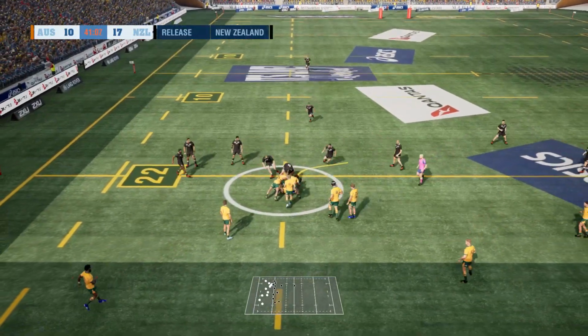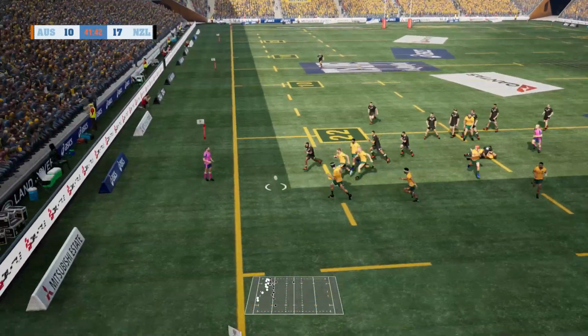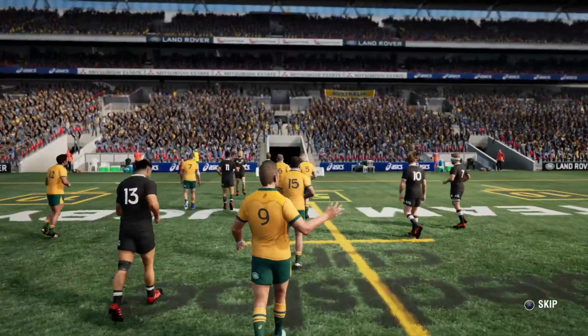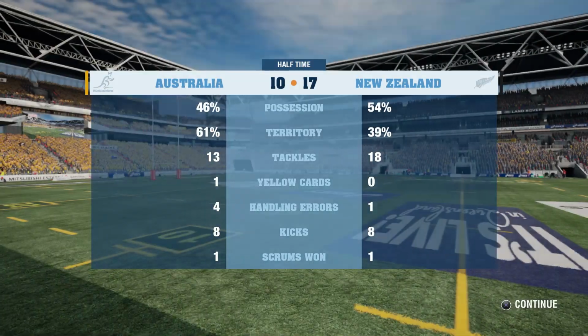Matt Phillip takes the ball down. Nick White has it, and he offloads. It's a bit nasty, it's a bit messy. And it does dribble into touch off the hands of White, and they trundle their way off the field now. It is a 17-10 scoreline.